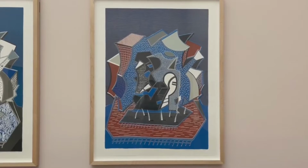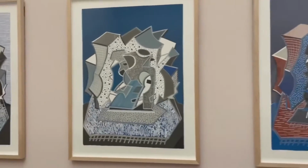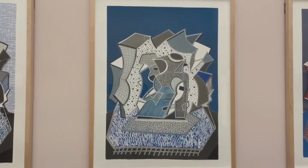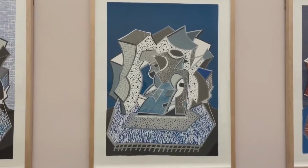Look at these three paintings. What do you think the painter is trying to paint? What shape do you see in the painting? Is it the same shape, or are they all different shapes? If you think they are different shapes, why do you think so?